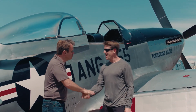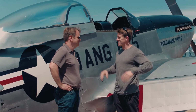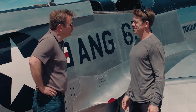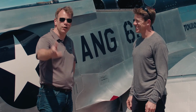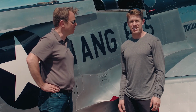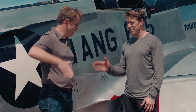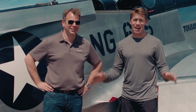Good job flying. That was awesome. Unreal, man. I mean, we're flying along in the P-51 doing aerobatics. It's unlike anything I've ever experienced. Well, there's a reason why it's the best fighter plane ever. It just does everything so well. And I'm glad you had a chance to experience it. I hope everyone else has a chance to experience this aircraft because it's just remarkable. Thank you to the Collings Foundation. Thanks again. If you guys can do this, you've got to figure out how to make it happen. It's once in a lifetime.